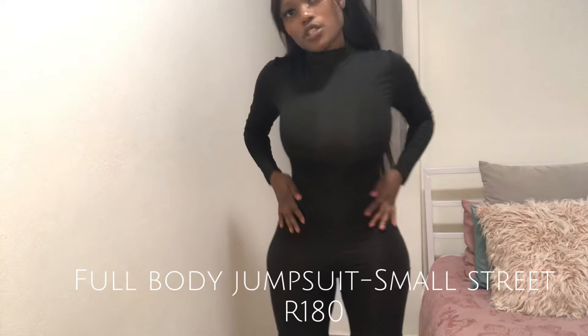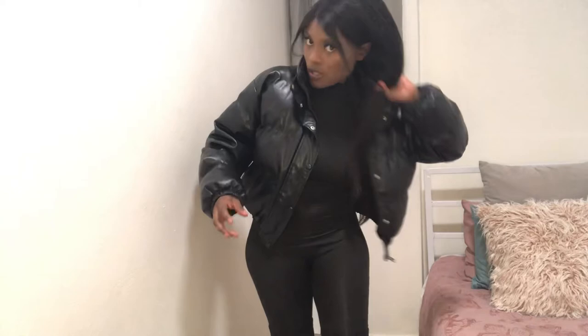I'm not sure if I'm comfortable with this, but everyone has this, and I like to pair it up with, let me show you. I like to pair it up with this sometimes, just to dress it down and make things a bit more interesting. So yeah, this be the outfit. You feel me?